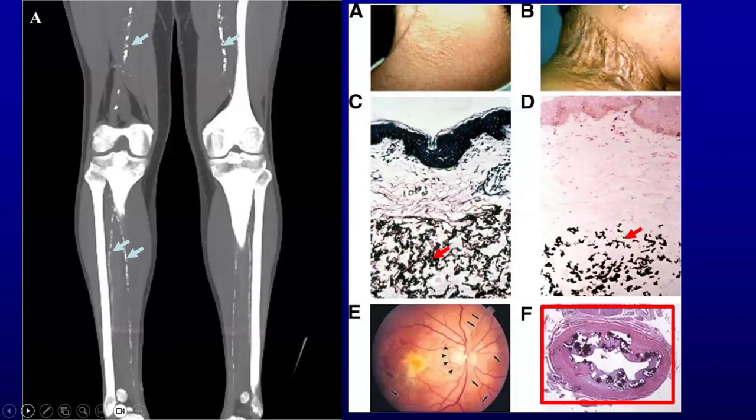Those arrows are pointing to those calcifications in the arteries. The other thing that can happen is those calcified arteries can crack and bleed. And so, as we'll talk about in a short while, there are numerous reports of GI bleeding in patients with PXE. Some of the people on the phone may have had that.